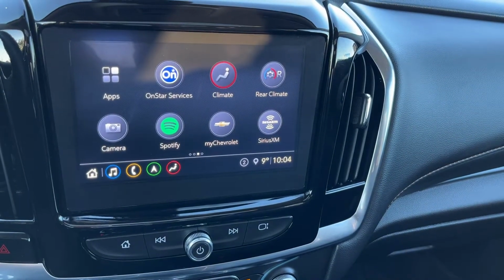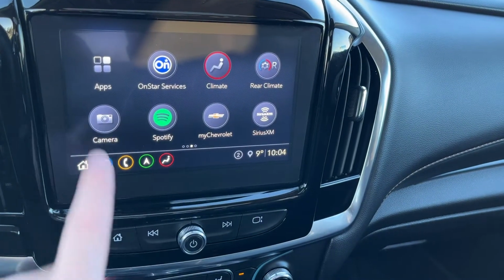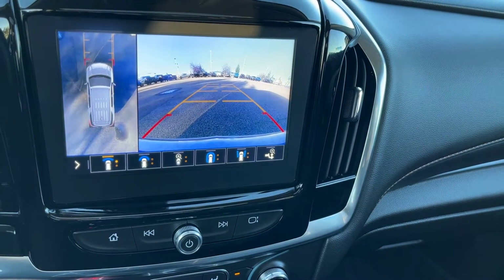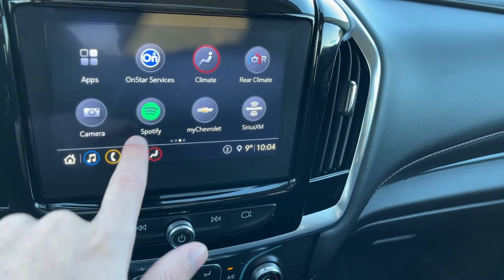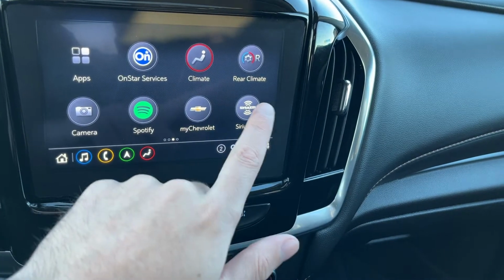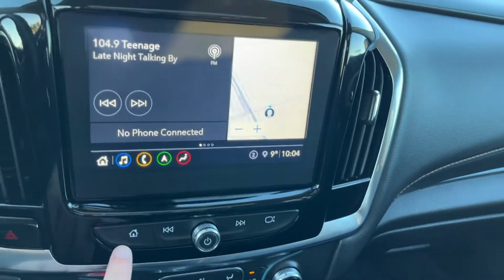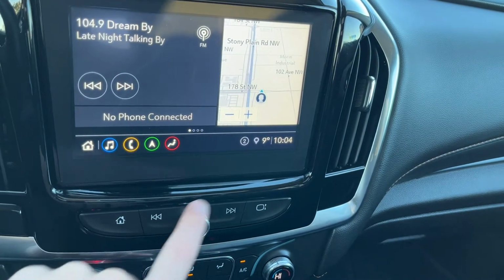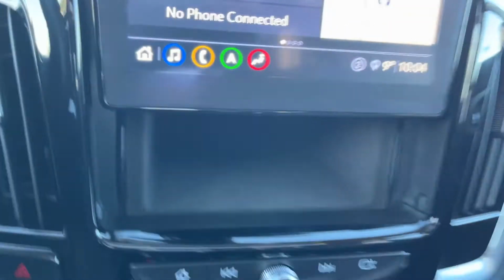Swiping to the right, we also have our apps, OnStar services, climate and rear climate controls, our surround view camera with adaptive rear and front guidelines. Then we also have Spotify, My Chevrolet, Sirius XM, as well as our Alexa, home button on the bottom left or below. Then we also have Seek volume controls, a way to lift up our screen. You can see we have some hidden storage behind.